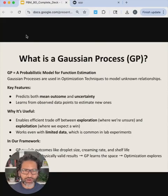Before we move on, let's talk about what a Gaussian process is. Again, you want to think about this as smart guessing. Educated guessing, smart guessing with confidence bars. Let's say you try A in the lab and then you try B as an experiment in the lab. A Gaussian process will help you decide whether to try C or D next. This is the way it works.